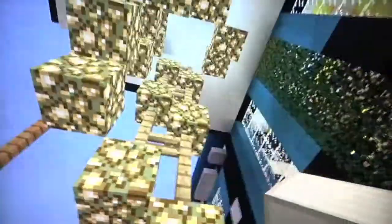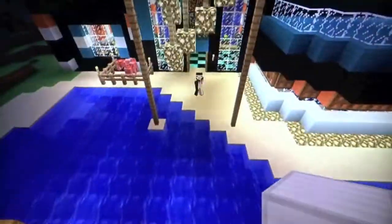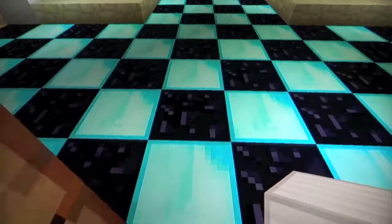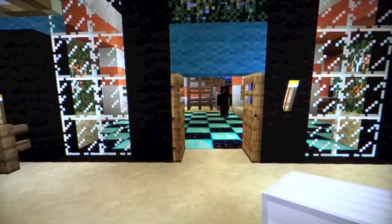Okay, so now we're gonna enter this house. It's a nice little circular chandelier. I really love that design. If you ever want to start a modern house, how I start is I literally just do this roof, put the poles down, and then I work from there. As Spin Doctor said, it was a mess. It was a long process that just took forever.